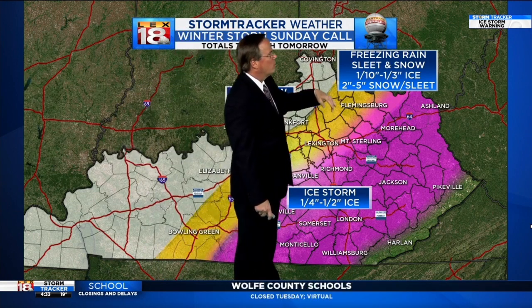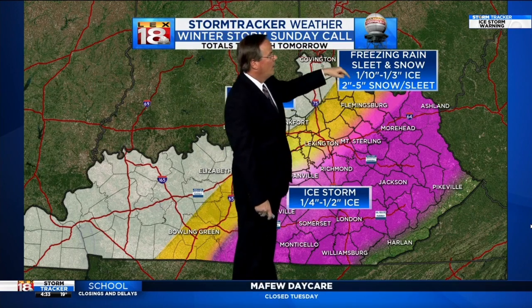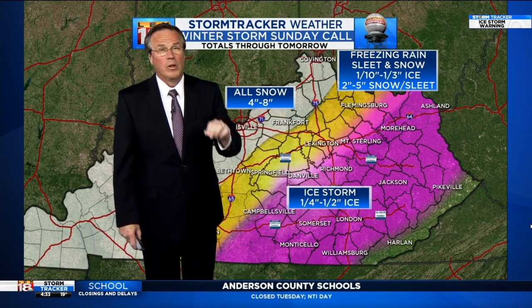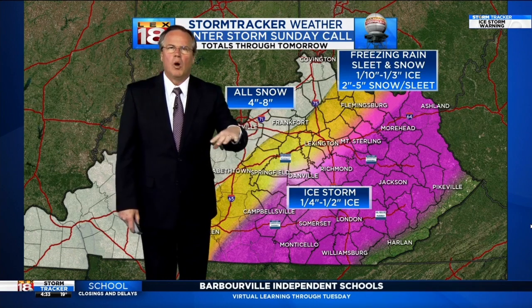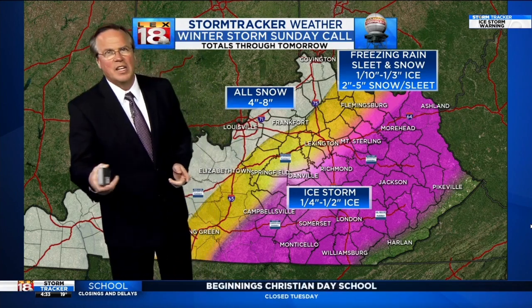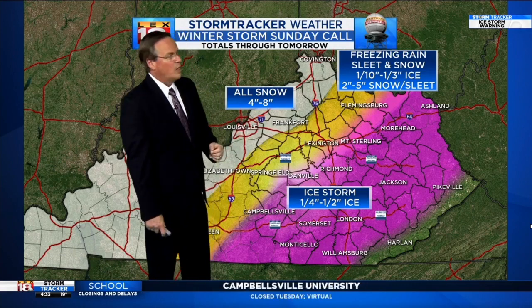So what we're looking at in terms of ice potential on the trees and power lines and on the roads as well, 1/10 to 1/3 of an inch of freezing rain. That gets to be the real trouble category. In addition to that, there'll be 2 to 5 inches of snow and sleet accumulation within that range. That does, again, include Lexington. Now, it also takes into account the inch or so that we saw come down this morning. That was, at least at my house, mostly sleet.